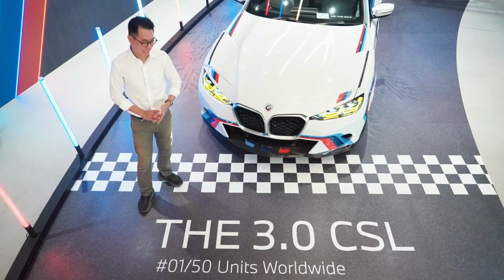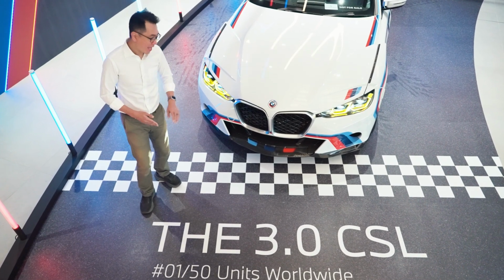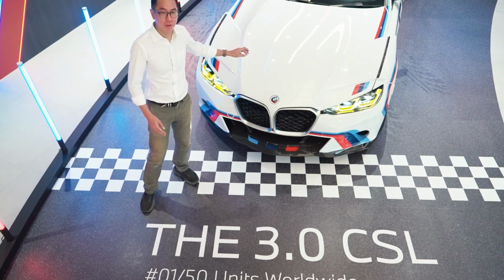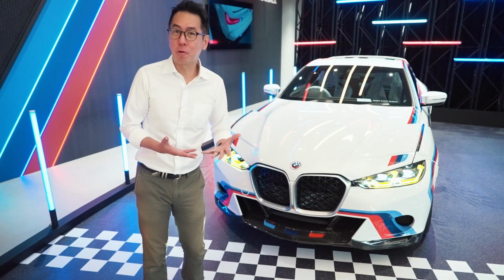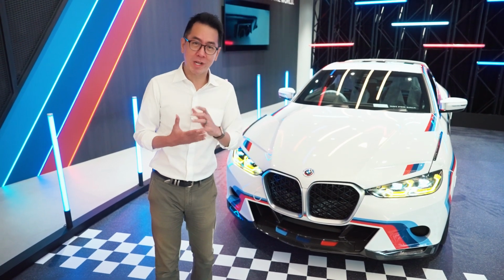First, a bit of a history lesson. This is only the second time BMW has used the name 3.0 CSL, and I'm sure you've noticed this checkered flag behind me as well as the racing livery on this car, and that's because this car has competition heritage. BMW M or BMW Motorsport was founded in 1972. The first car back then was a car called the 3.0 CSL and it won everything in sight. In 1973 it won the European Touring Car Championship.